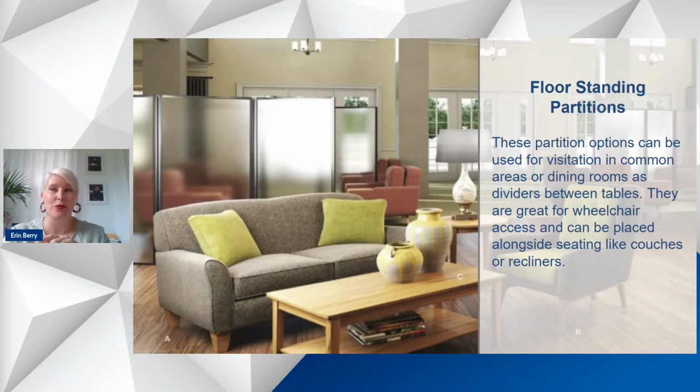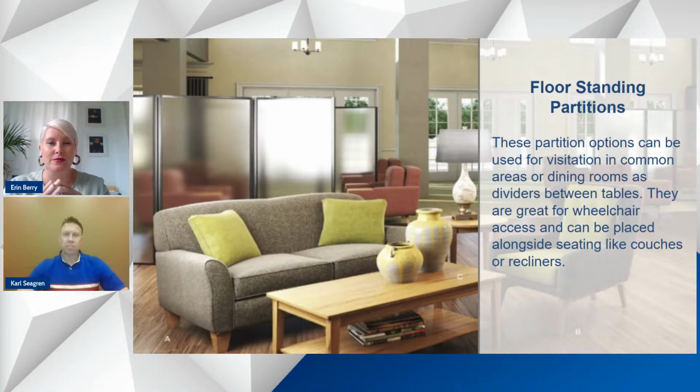In your dining room, we've seen a lot of times people taking out tables to allow more space. If you're taking out tables, consider adding a floor partition as well. And that really helps divide and corner out that space too. So I think Kyle is going to talk us through some particulars for the floor standing partitions.